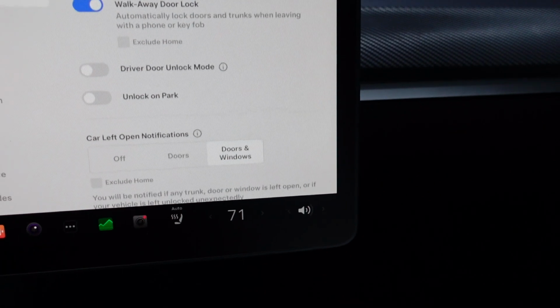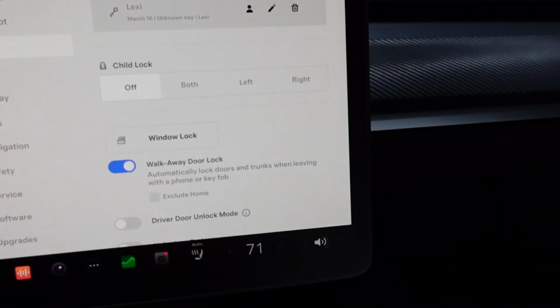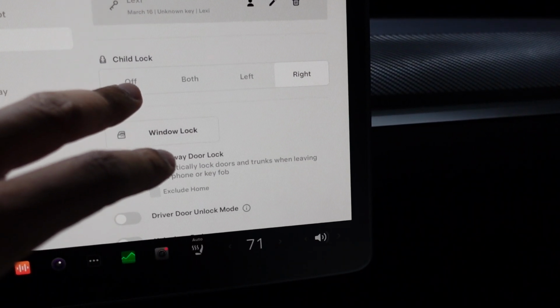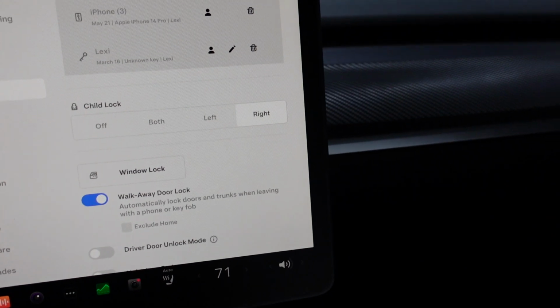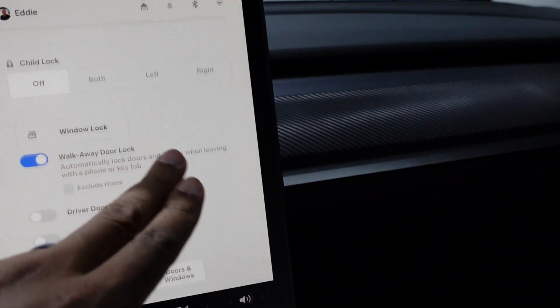All right, so you go here, locks. You have child lock. If I have an adult on the left and a child on the right, I can just lock that side, that way the child can't open the door and get out of the car and things like that. So that's nice that you can choose what side you want.